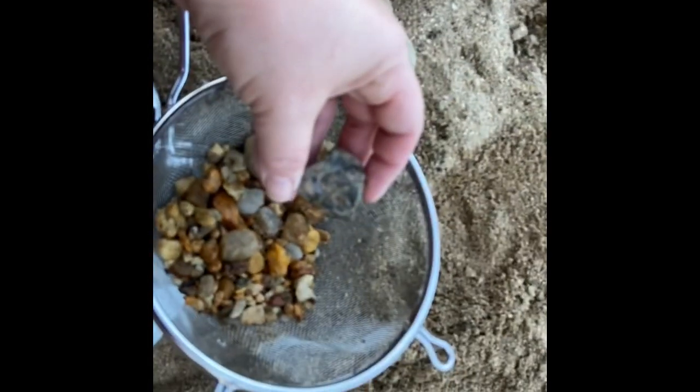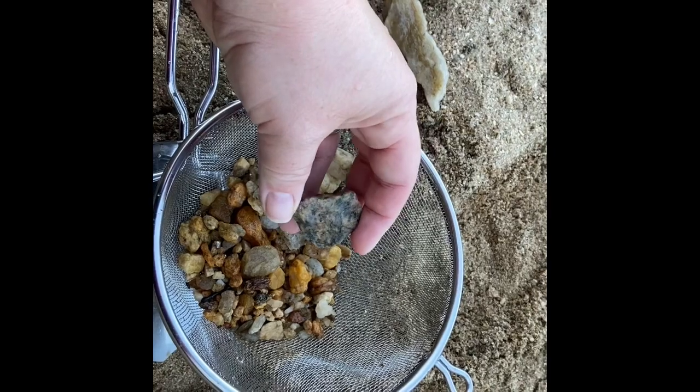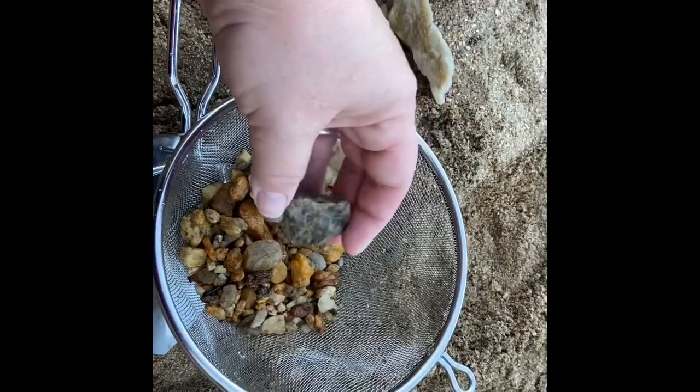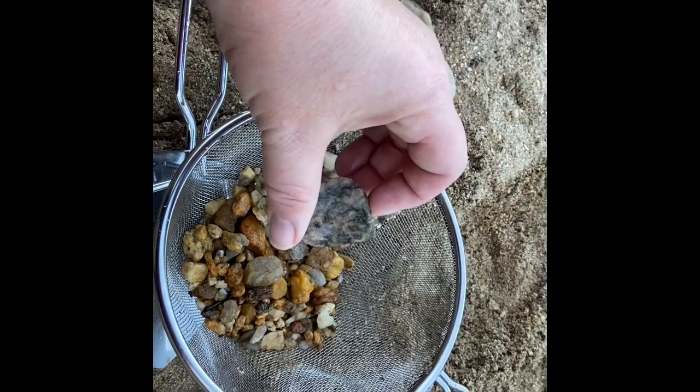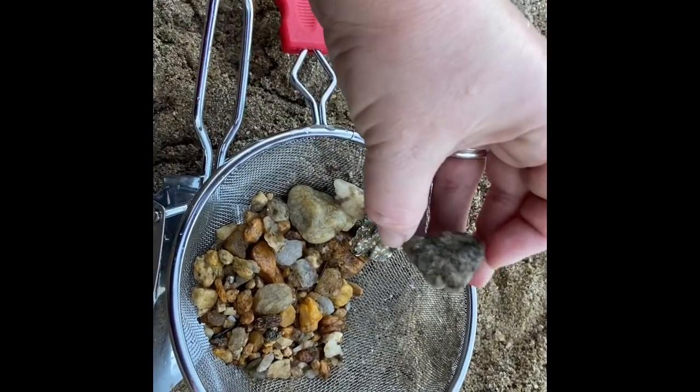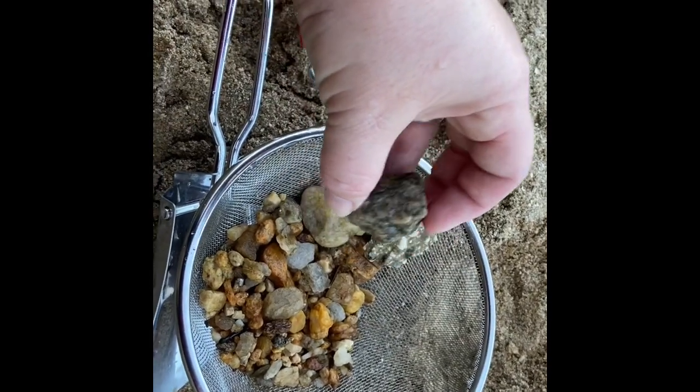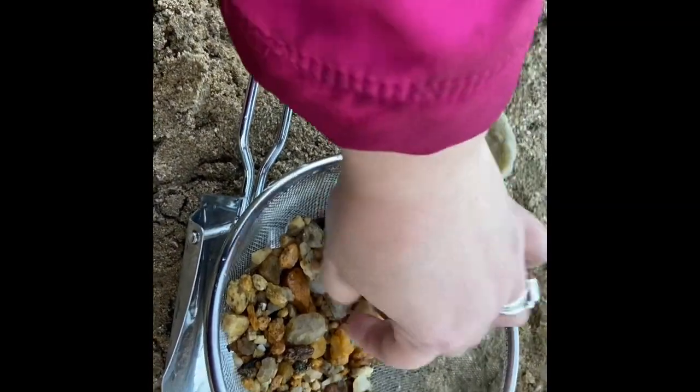Anyways, when you want to find out what rocks are in your area, just go to Google Images search and type rough or raw, and then the type of rock you're looking for. So I doubt this is an emerald. It's probably just some sort of metamorphic rock. When I get home, I'll put it under a magnifying glass and see how it looks.